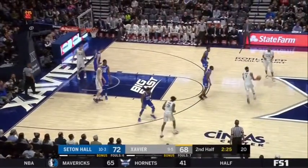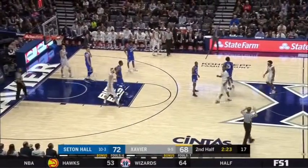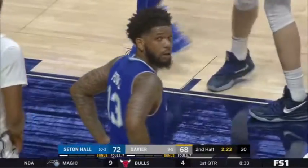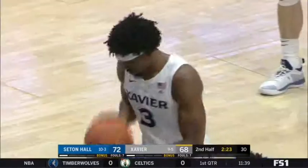What's the answer here by Xavier? And that is going to be a foul against Miles Powell, which will be the 17th foul. And it's the 4th against Powell. Gooden at the free throw line for 1-1. That was close because the foul was called just as it looked like Najee Marshall may have gotten away with a carry.